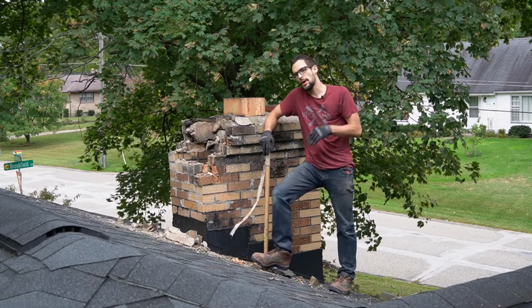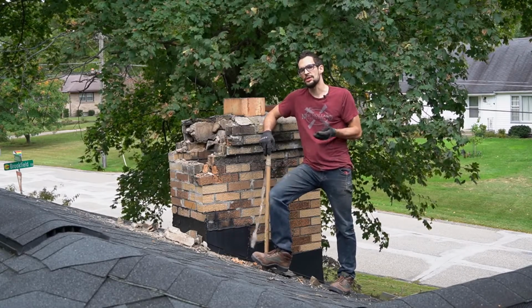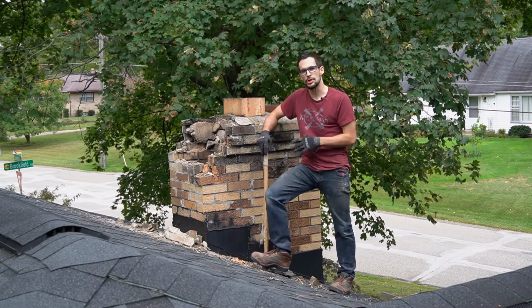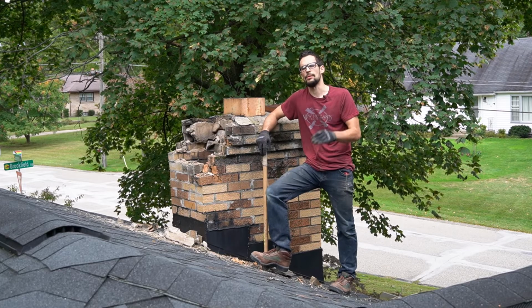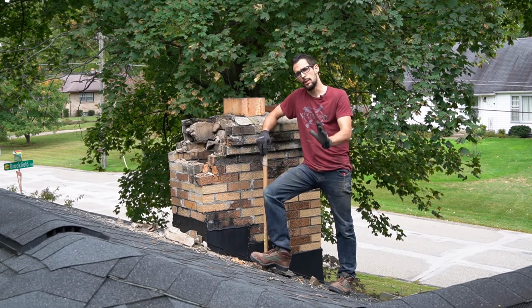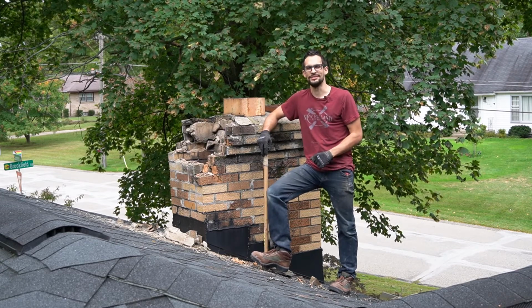Since we plan to put a walk-in closet where the fireplace is in the basement, what we actually need to do is start up here on the roof and work our way down through the first story where we have a fireplace and an accent wall. We're gonna take all of that out and just replace it with some nice clean drywall. And then after that, we can work our way down into the basement where we can open up that cavity and put our walk-in closet right there.